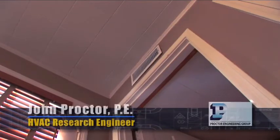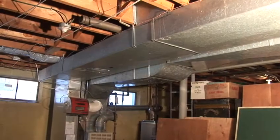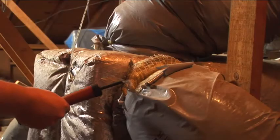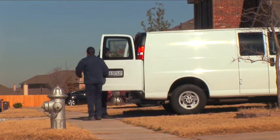A lot of customers see dirt around the registers and that kind of thing and think that all they have to do is clean out the ducts. And in fact, there's a very high likelihood that what you have is a leaky duct system that's pulled all that dirt into the system. Certainly duct cleaning is not a bad thing to do at all. In some cases, it should happen, but it is probably not needed as often as many homeowners think.